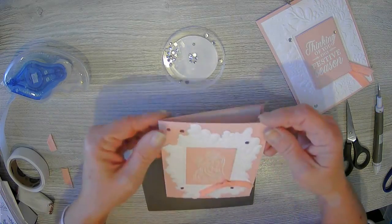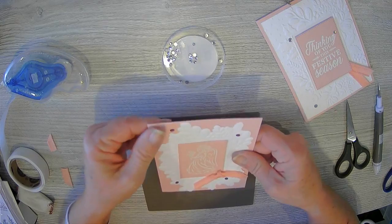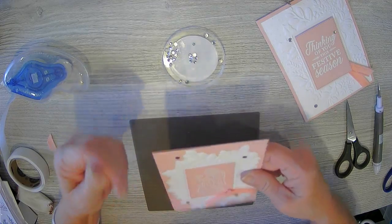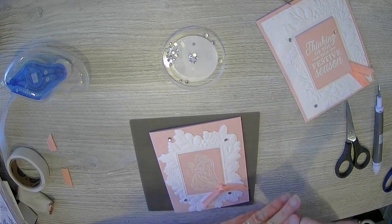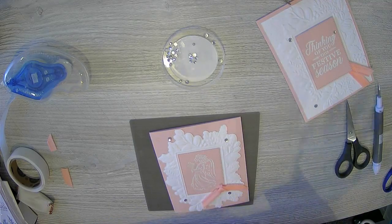Okay, the only ones that I don't like on here are these 2 up here. I'm going to see if I can shift it down. I have to get another one. I've got glue all over my hands.